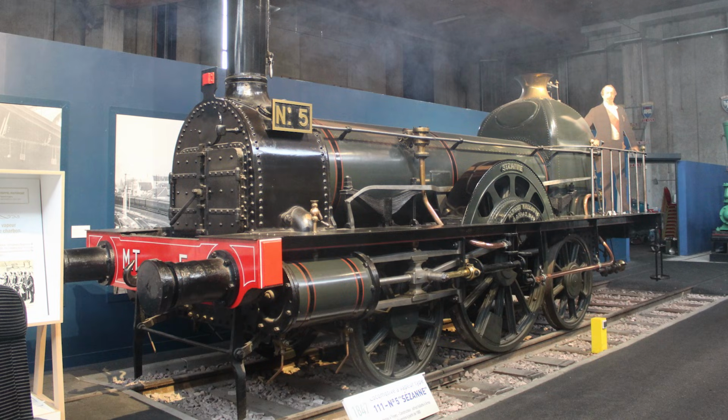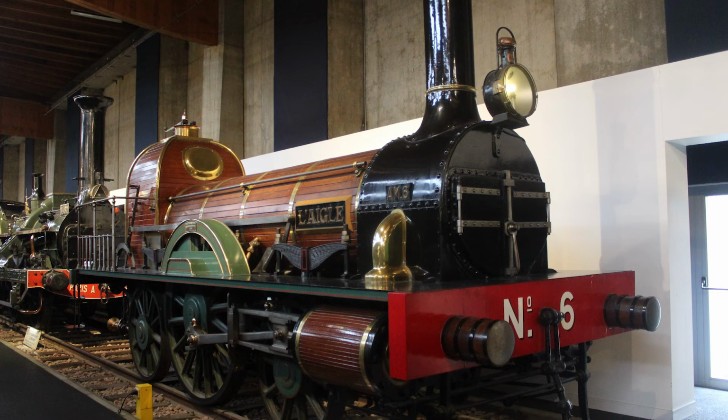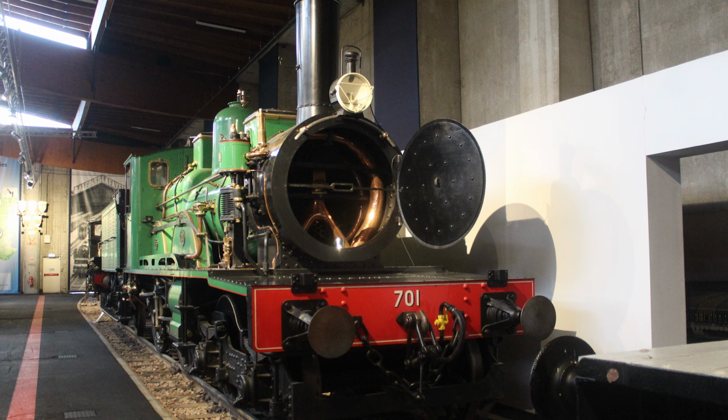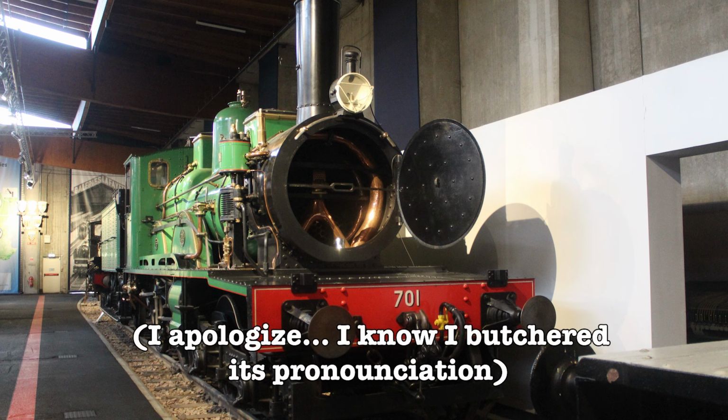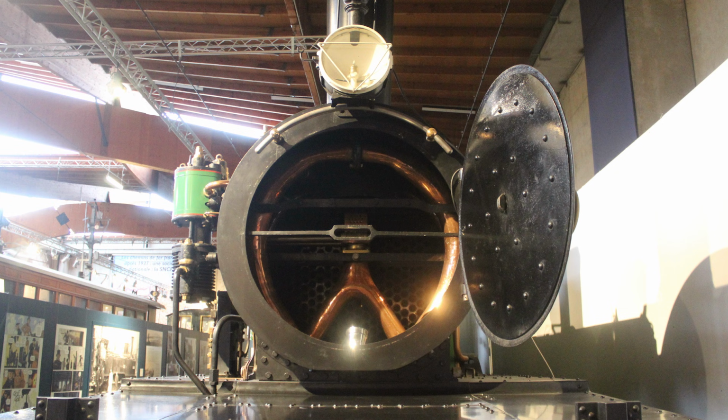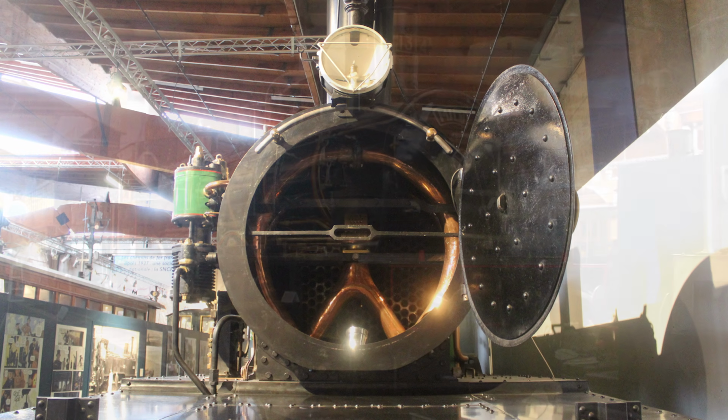As we go through the platforms, it really is true that they show the evolution of French railroading, as we start with 19th century steam locomotives and progress, though what's with the buffers looking like wooden barrels? One of the steam locomotives, Compagnie de Chemin de Fer No. 701, has the smoke box door open. A peculiar way to display it if you ask me.